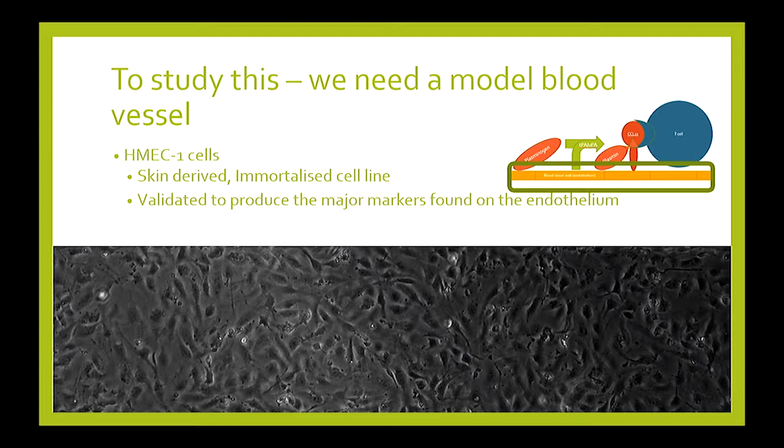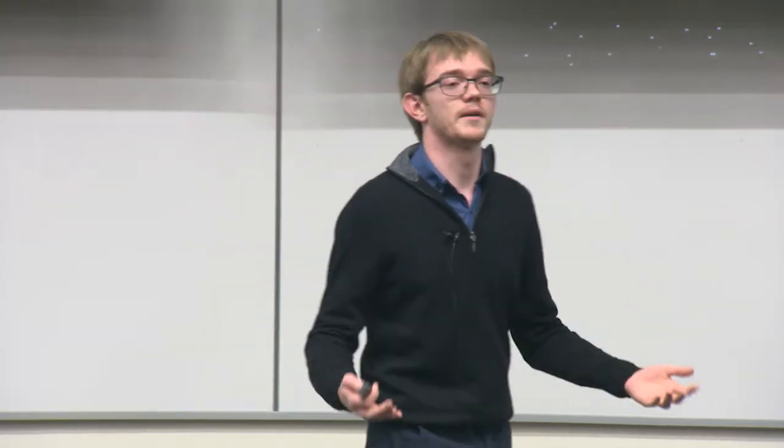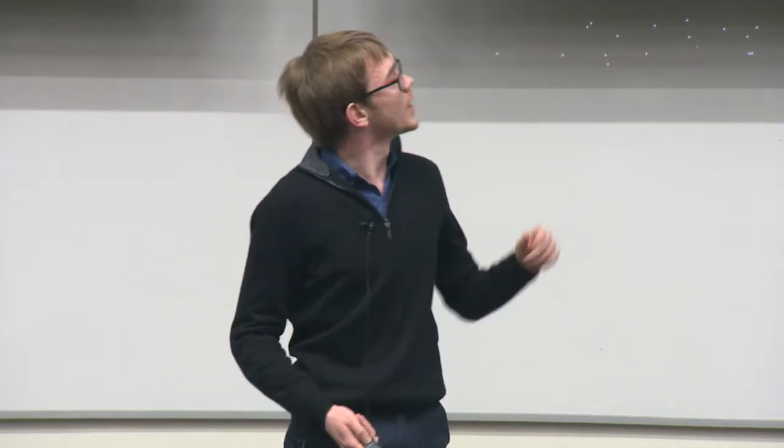And the way we did this was we used the Heme C1 cell line. This is an immortalized cell, which means it was taken out of someone's skin, treated with a virus, and now we can grow it forever. Now, this is a little bit of a dodgy process, but it's been really well shown in the literature that this is still effectively a blood vessel. So we use this for our study.